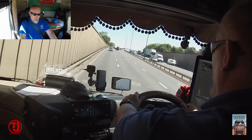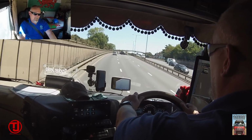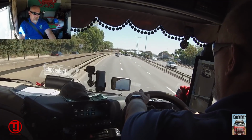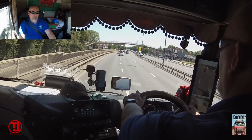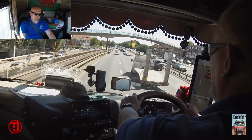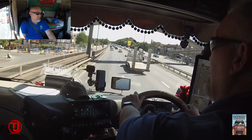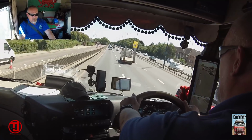Don't know where I'm going to be going after this, though, whether it's going to be back to Park Royal again into Colac, same as yesterday. Yesterday? No. Tuesday. Tuesday I went into Colac, didn't I? Yeah, because Tuesday night I went back to Highbridge down to Exeter.